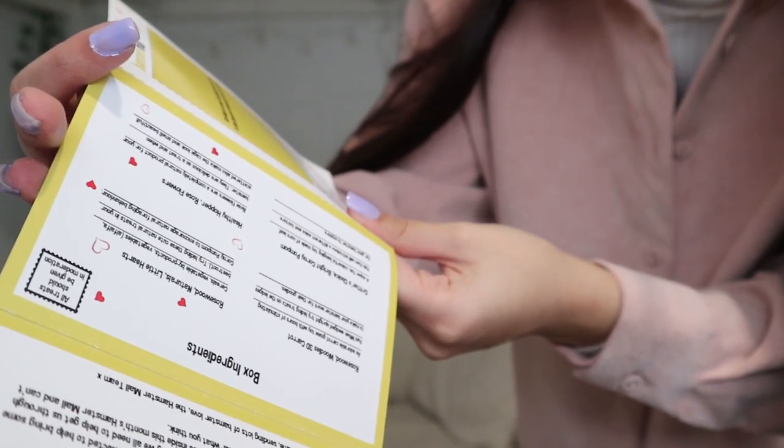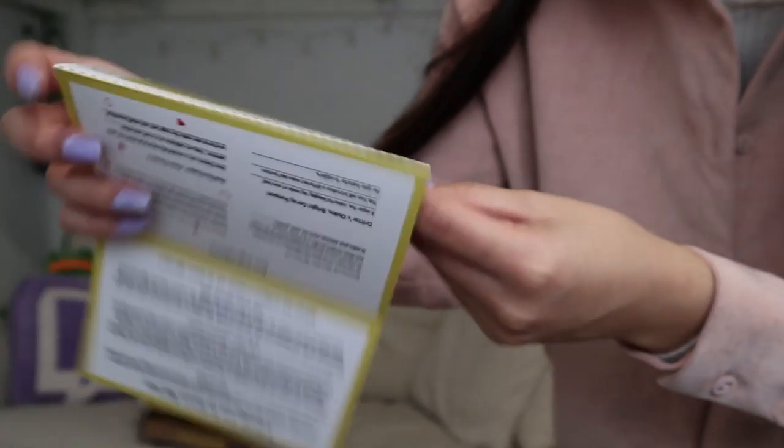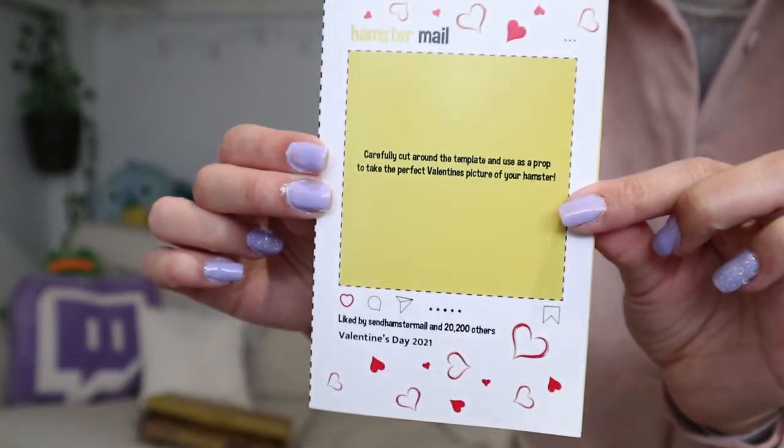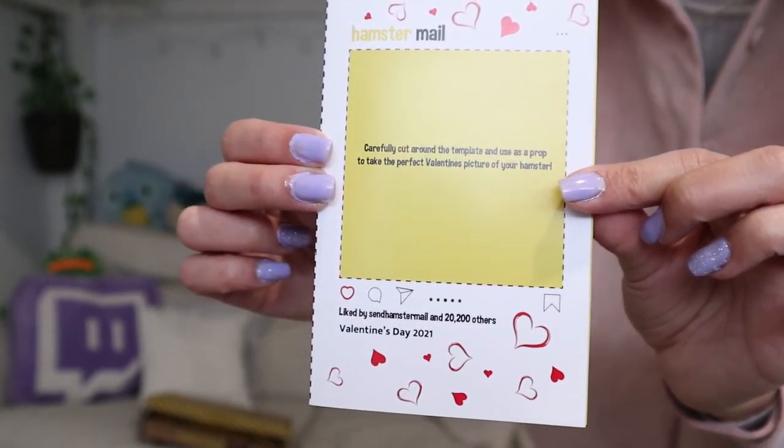Carefully cut the rounded template and use as a prop to take a perfect Valentine's picture for your hamster. Oh, that is so cute. That is so cute. It's a Valentine's Day card. Oh, that's so adorable. I love it.